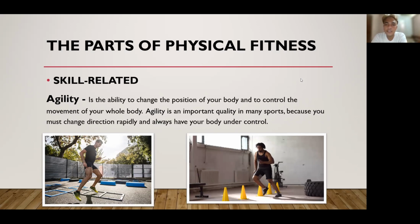So, what are the two parts again of physical fitness? The health-related and the skill-related. Okay? So that would be all for our lesson for today, and hopefully you learned something.